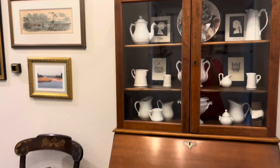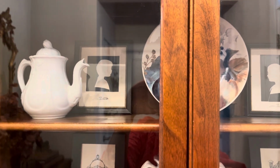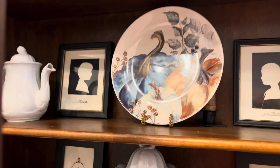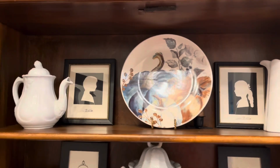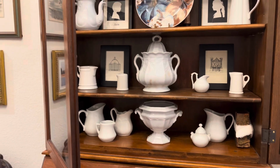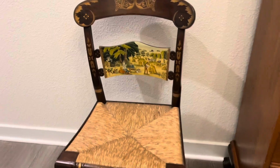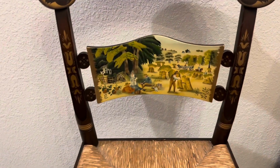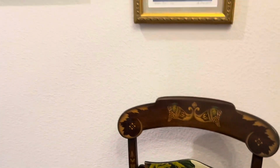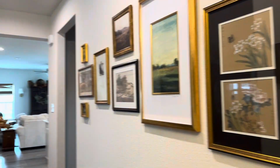Over in the secretary, I didn't change anything up except I added this little fall plate in here. I got it from Hobby Lobby last year, but it doesn't show up too well since I put the doors back on the secretary. This little chair came from my mother-in-law's house, and it has a harvest scene painted on the back of the chair, so I didn't want to cover it up with a pillow. And I am still loving my gallery wall.